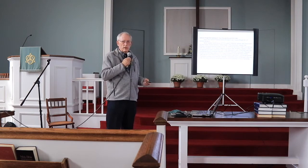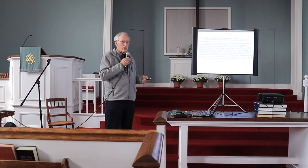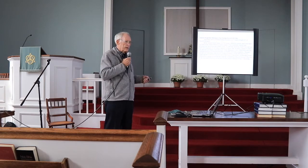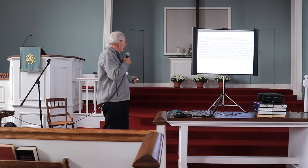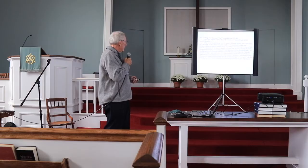But Brown's Camp was known during the Revolutionary War time, and this is important because it takes us back to a site that must have been pretty active. And we don't have to go through a lot of detail here, but the next 4 to 6 slides that I've got are from Revolutionary War pension records. And these are firsthand accounts of guys who were at Brown's Camp and at the spring. And so there was this one here, Simon Wright, who talks about an expedition that went after the British, Indians and Tories who had come to the Brandon, Pittsford area, and burned a number of the houses of the settlers.